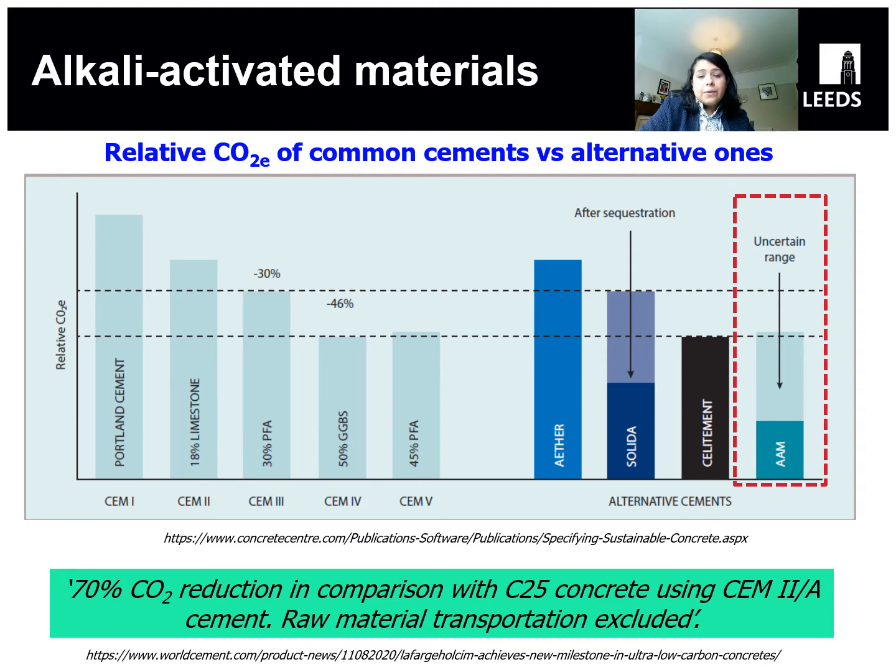It is very worthwhile to continue developing this technology and adopting this technology, as I say, as one of the many alternatives that we need to implement in the years to come to achieve net zero targets by the infrastructure sector.